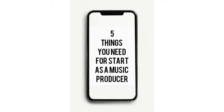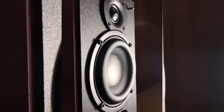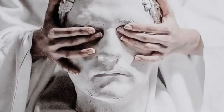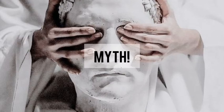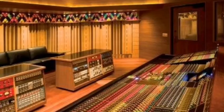And today I want to tell you all what you need to start up as a music producer. There has been a lot of myth among young producers that if you don't have the big gadgets like rocket speakers or a big board with faders, otherwise known as the mixer, you can't make good music. Well, let me tell you that it's a big fat lie.